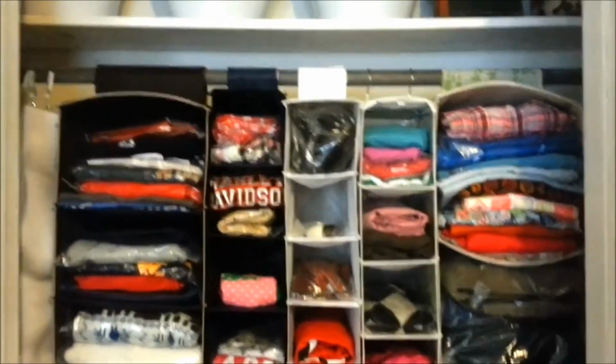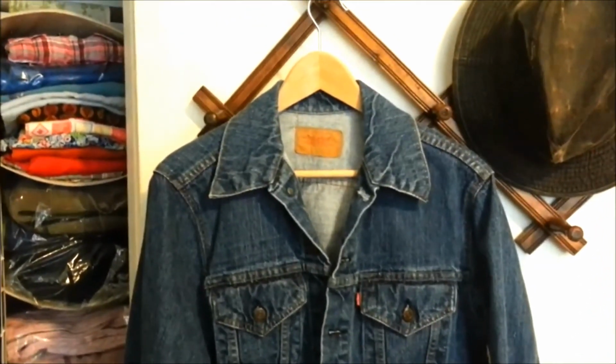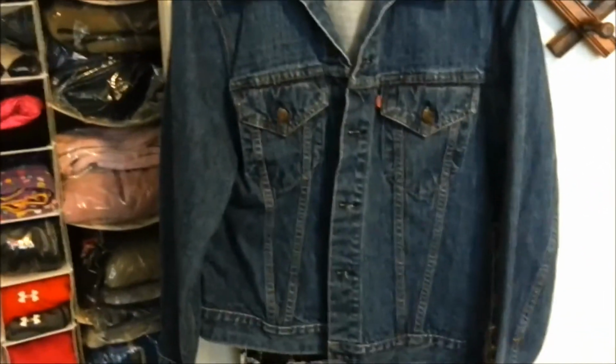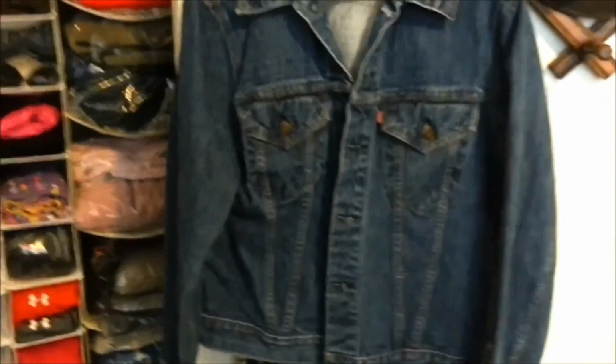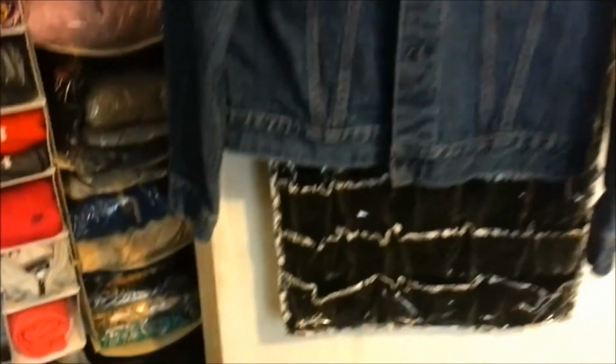But that's it. So this was a total surprise find when I cleaned up his closet. I found this Levi's denim jacket, which I'm going to list. I did not remember that I had this here in a box, but yeah, super cool to have found that just randomly in this closet. It's kind of embarrassing actually.